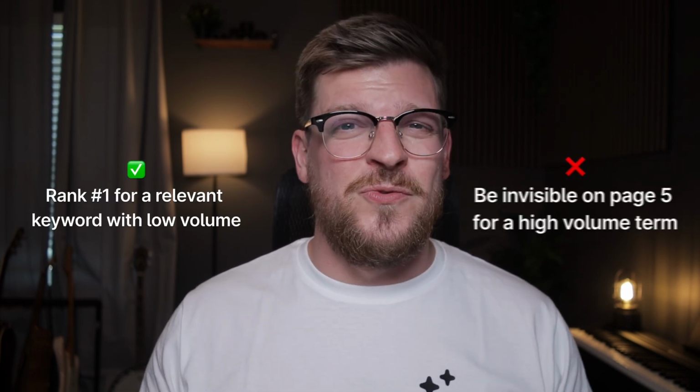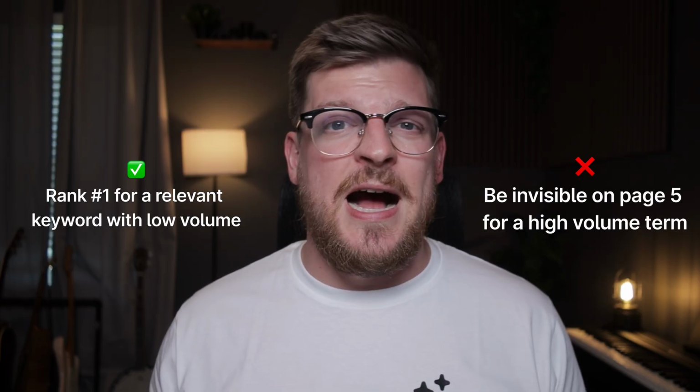It's better to rank number one for a relevant keyword with low volume than to be invisible on page 5 for a high volume term. Start with winnable battles, build your authority, and then expand from there.